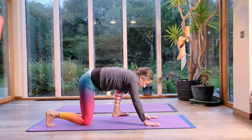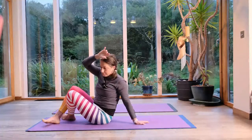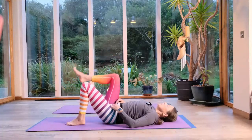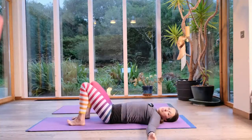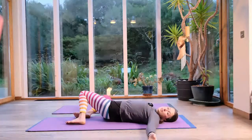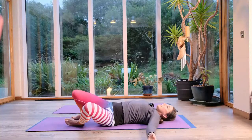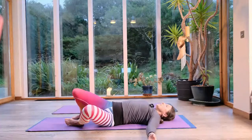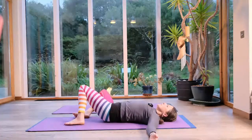Nice, and rock all the way forward. Nice, come lie on your back with your knees bent. And just bring your arms out to the sides into a cross. And then just sway your knees from side to side. And as you sway, as you rock from one side to the other, notice your legs, notice your pelvis.